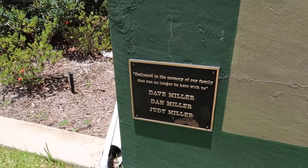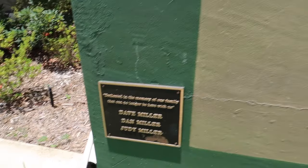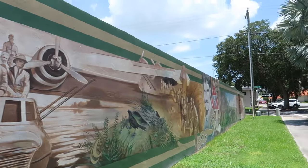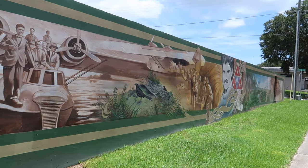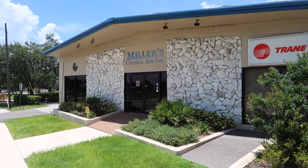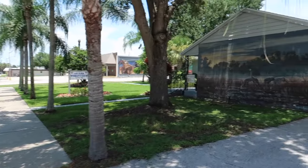Dedicated in memory of our family that can no longer be here with us. Dave Miller, Dan Miller, and Judy Miller. I wonder if that's a Millard. Miller's Central Air. Right next door. Oh, I'm starting to put things together here. Approaching the Lake Placid Women's Club.